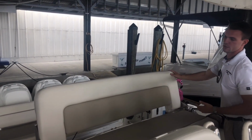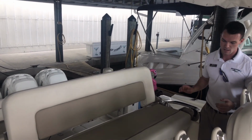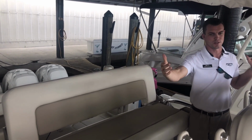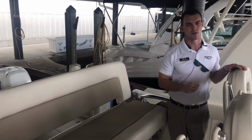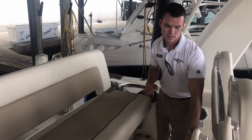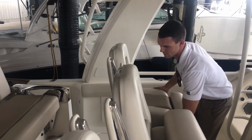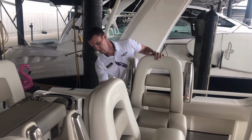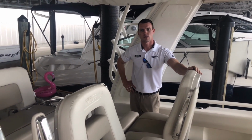So now we have the option of sitting 6 of our closest friends and family underneath the hardtop, out of the conditions, and all facing forward with enough height to see over top of the windshield. We also have air conditioning and heat, and my favorite part, the capability to turn our seats around and oppose our guests for face-to-face conversation.